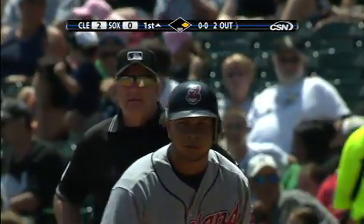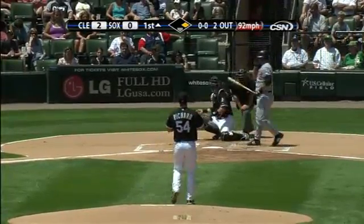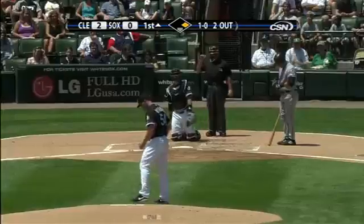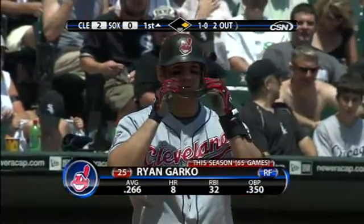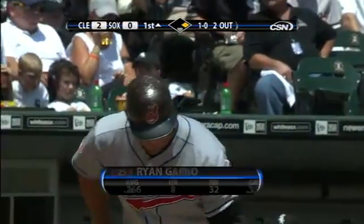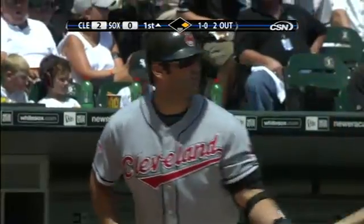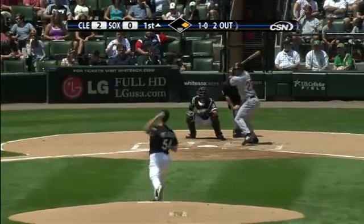Here's the right fielder this afternoon, Ryan Garko, hitting .266. Takes ball 1. Garko 2 for 7 in the series. Clayton on pace to throw 270 pitches. That's been done before. It has been. Won't be done by him, but it has been.